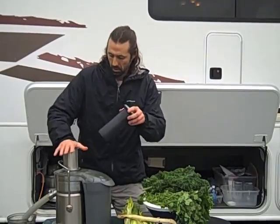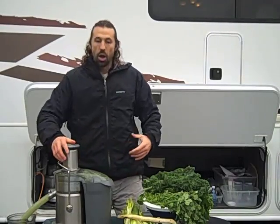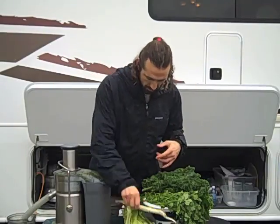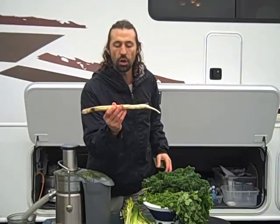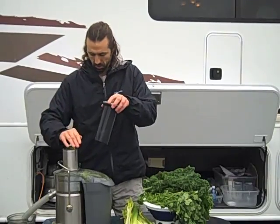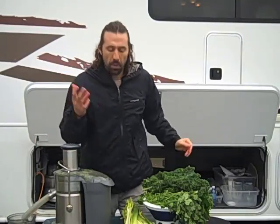Cucumber. Cucumbers will flush out the kidneys and just keep them moving. You want to keep the kidneys moving, and that'll help to strengthen the adrenals, which is very important for everybody. Burdock, also a kidney cleanser, skin beautifier, and blood purifier. Very powerful. Love the way it smells.